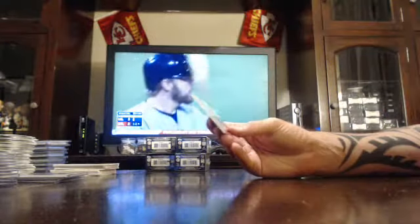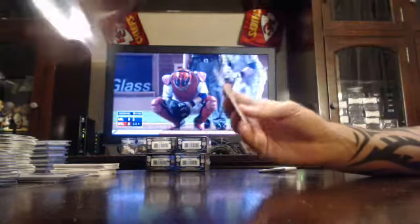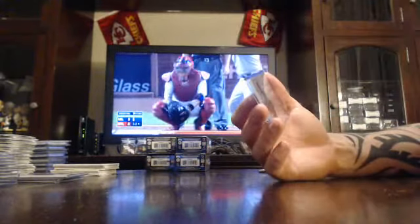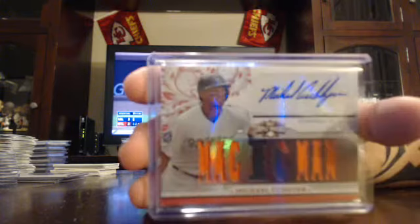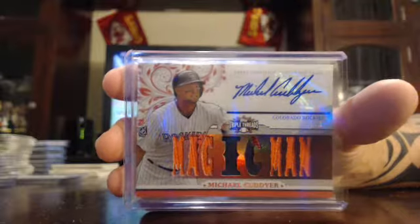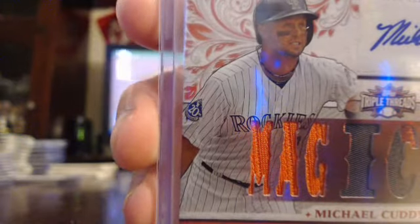Got an autographed relic. Numbered, there you go. There's your one of one auto. All single color jersey except for a little bit of two color patch. There's your one of one. Michael Cuddyer for the Rockies. The Magic Man. Michael Cuddyer for the Rockies. One of one.